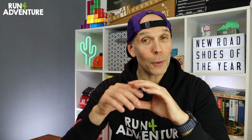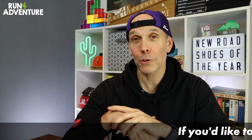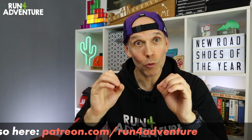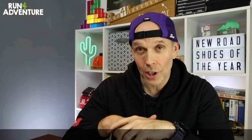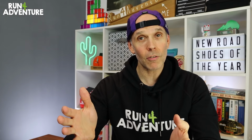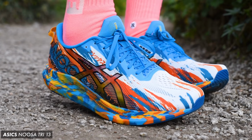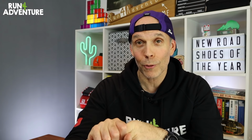Next up on the must-have road running shoes of 2022 is another one of my personal favorites, and I think a really underrated training shoe. I don't really understand why it is underrated, because it definitely stands out when it comes to design and colorway, and it is Asics Noosa Tri 14.